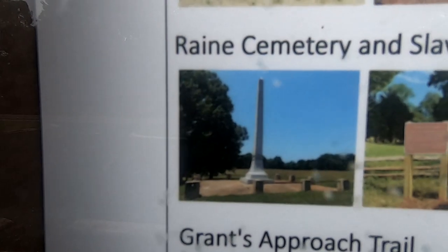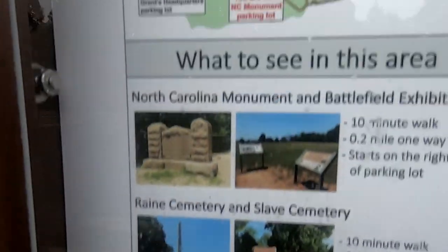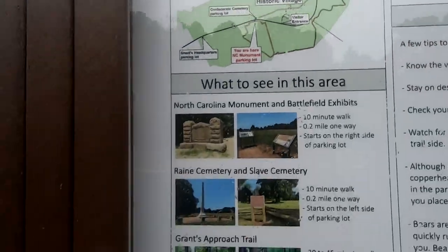Here's another close-up view of the Rain obelisk. And then the park encompasses Grant's Approach and the South Side Connector Trail. Pretty cool if you have the time for that.